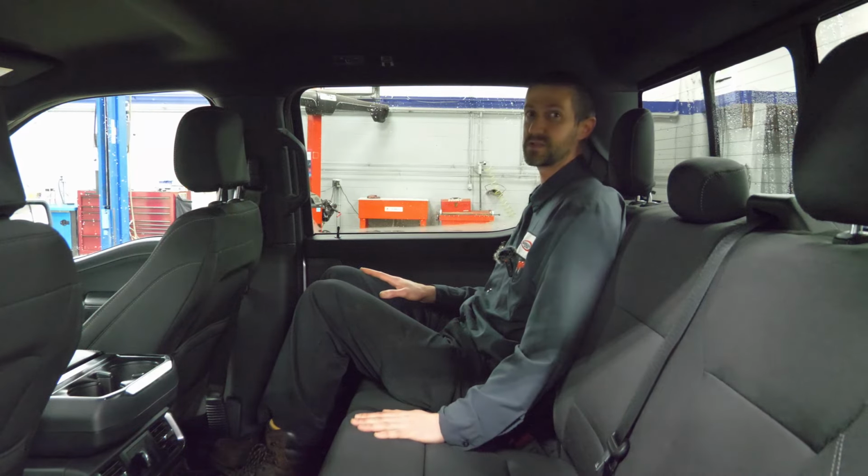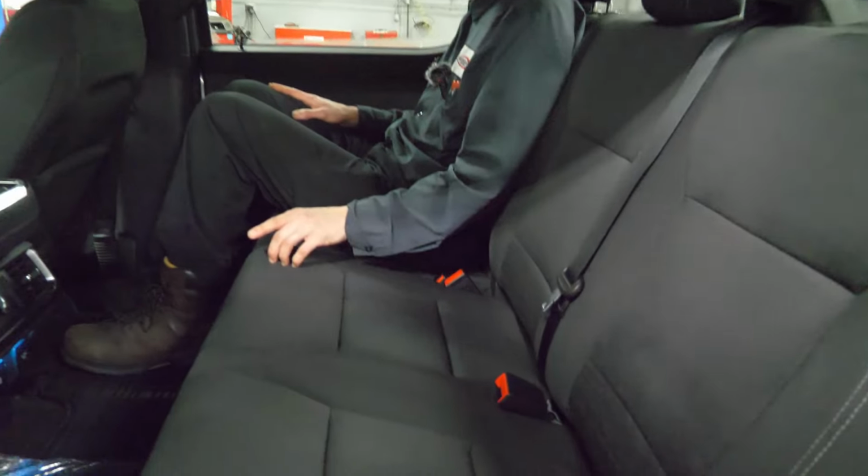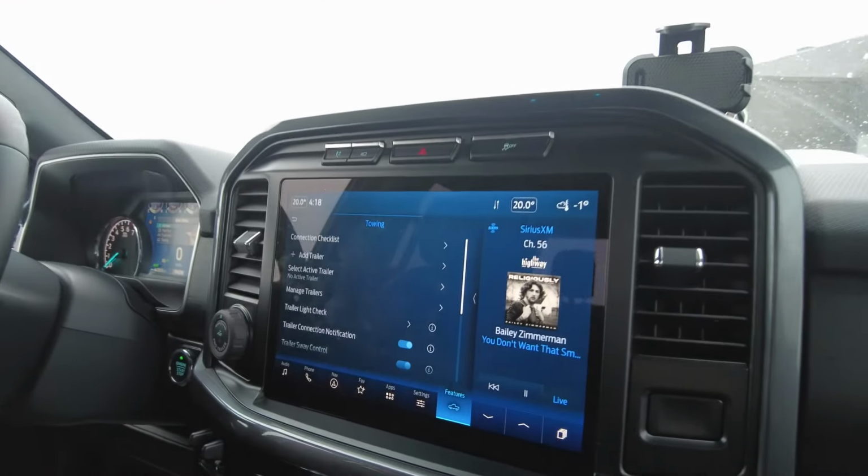This is one of the few vehicles on the market that you can fit 3 car seats across. So it makes a great family vehicle. The only caveat I have is there is only 5 seats. Okay, well, we're going for a drive in the 2023 F-150 Powerboost.